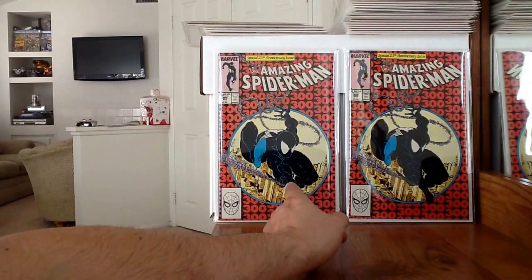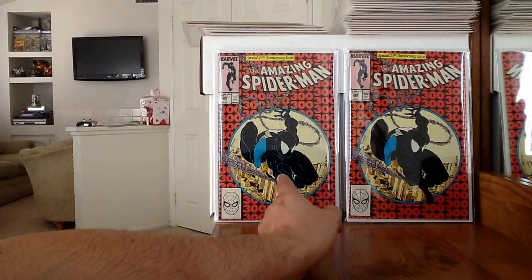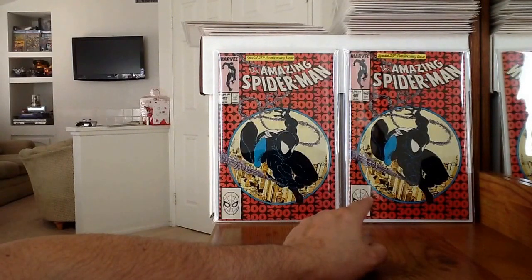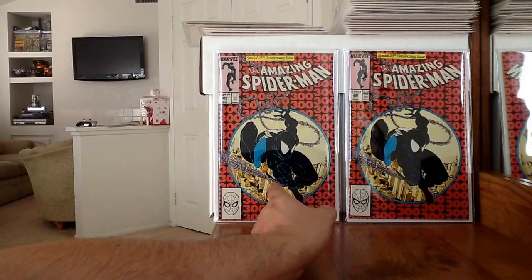But he knows that this is a book I had since I was a kid. I bought this off the newsstand, and I took it everywhere with me. That's why it's in the condition it is. And to me, I'm glad to have this one. I'm glad James was cool enough to go ahead and keep the high grade and just keep the one, because this is a sentimental book to me.